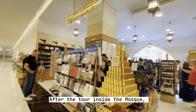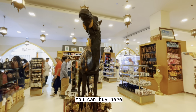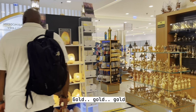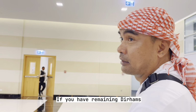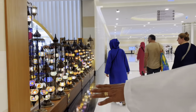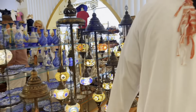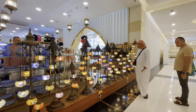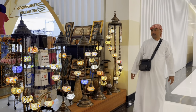Nang tour, guys, sa loob ng mosque. Ayan. May mga souvenir shop dito. Pwede kayo mamili. Mga gold, gold, gold. Lahat dito gold. Pabili na. May matala pa kayong dirham. Pabili na. Ang ganda sana nito. Kaso, puno na yung baga. Picture. Picture.